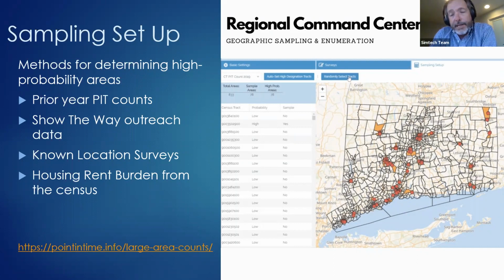So we can look at last year's point in time counts, or the year before, as a data source. You can use data from Show the Way, the tool we just talked about, the ongoing street outreach, to say yes, there are people here, because we've done outreach throughout the year and we constantly see people here. You can use the known location survey, that free option that we mentioned, and between now and the count, drop pinpoints on the map. If there are pinpoints there, we can say we believe there are going to be people there for the point in time count because we saw them recently in that same area.